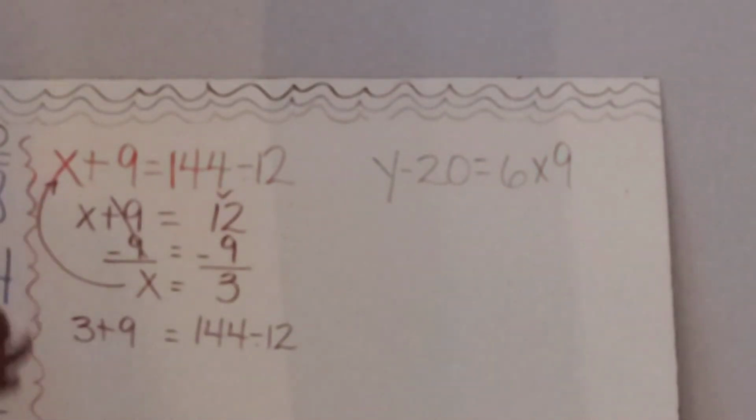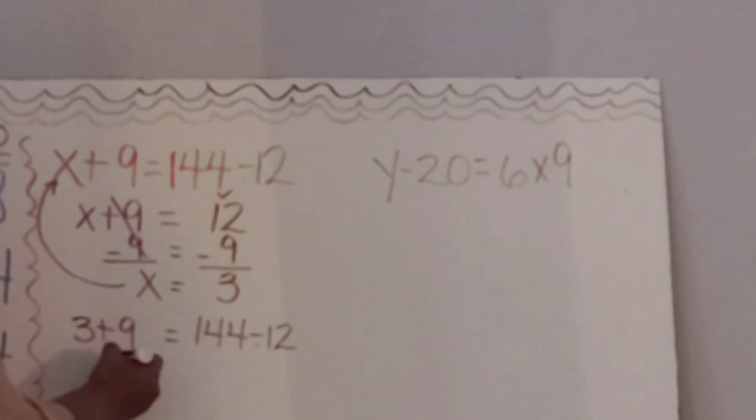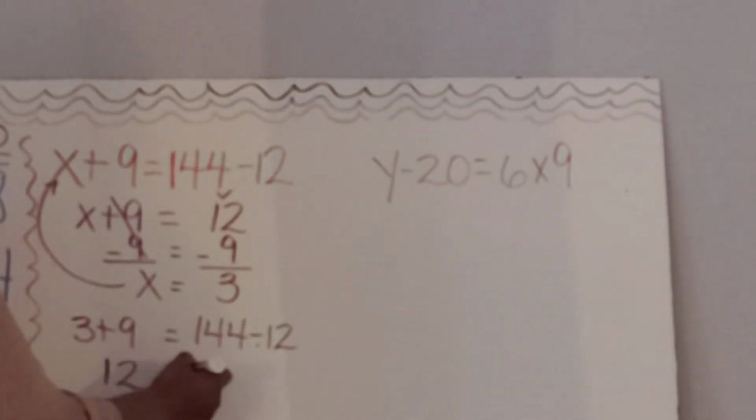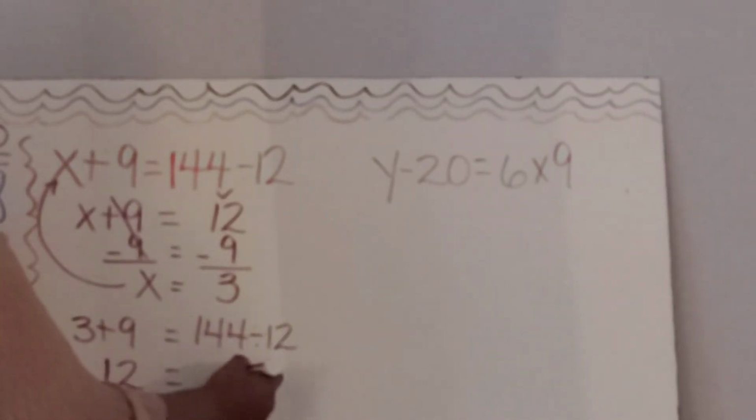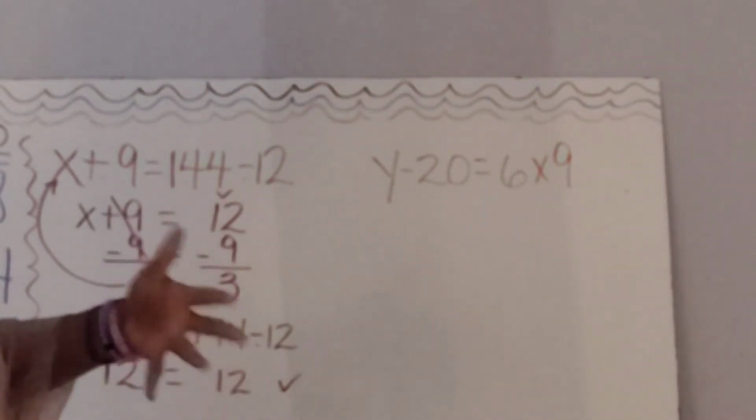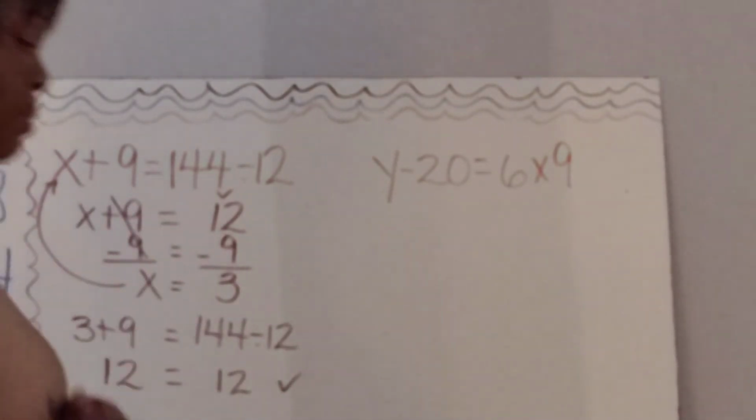Okay, after we have written our plugged in number with our mathematic equation, then we simply do the sides. 3 plus 9, 144 divided by 12 equals 12. Check, we're done. Okay, super, super simple to do. You know how to do these. We've done them for a while, just reviewing them. So think it through. Same thing here.